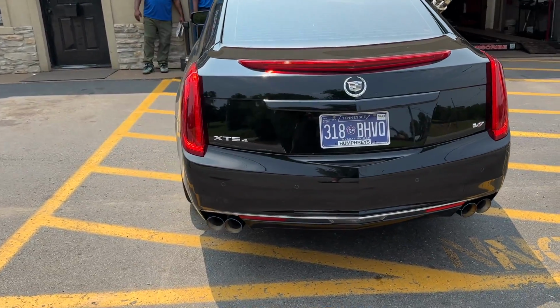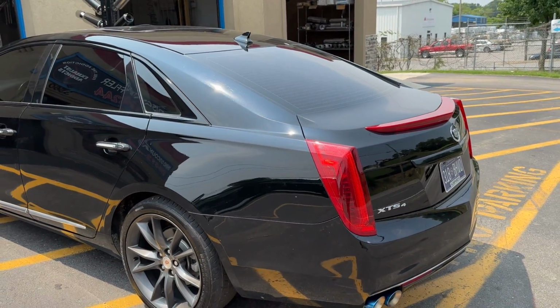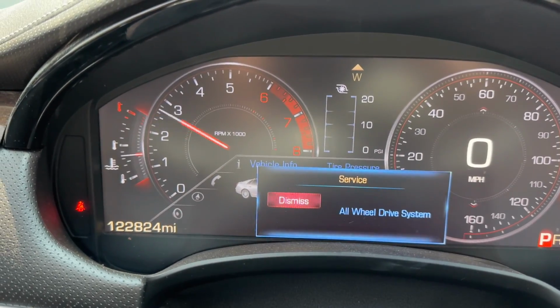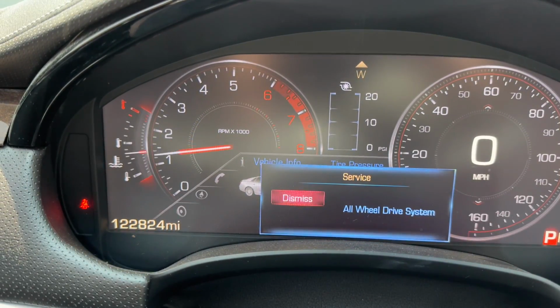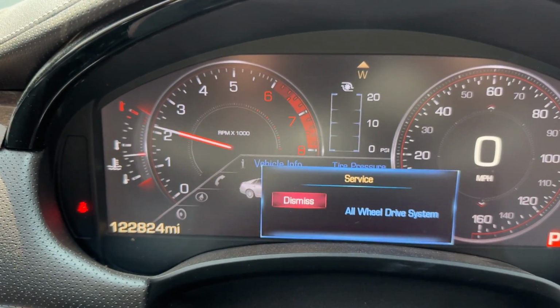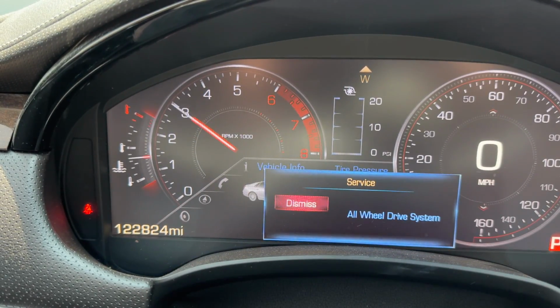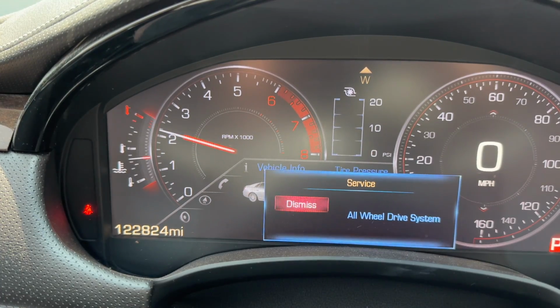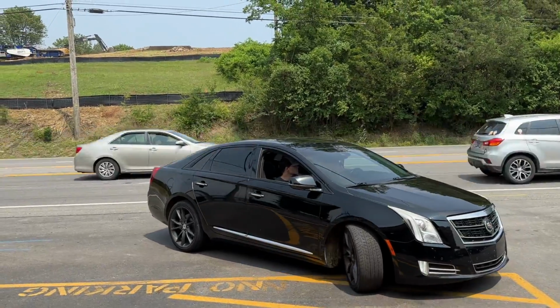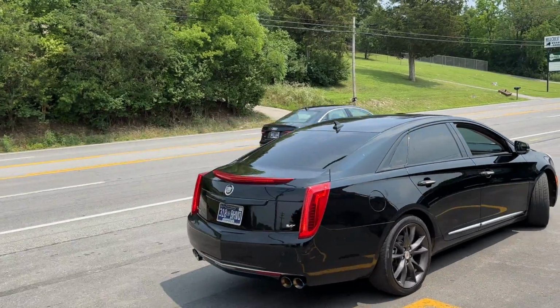Paradox muffler rear delete. Another satisfied customer. That's all our customers. We'll let you guys hear on the inside. Cadillac XTS, Paradox mid, rear delete, quads out the back.